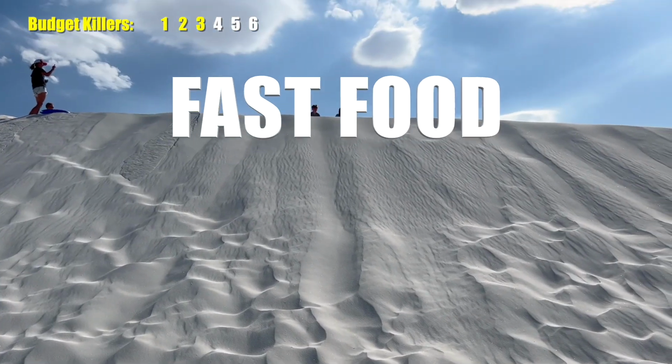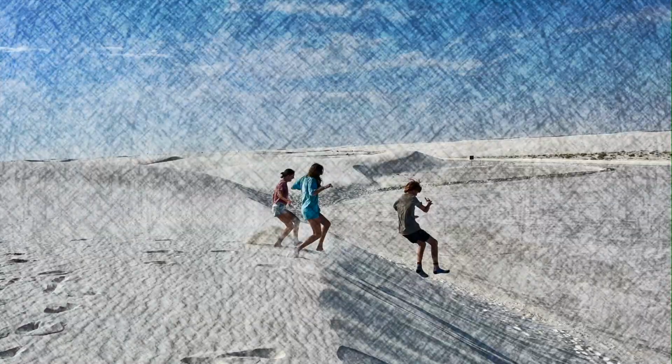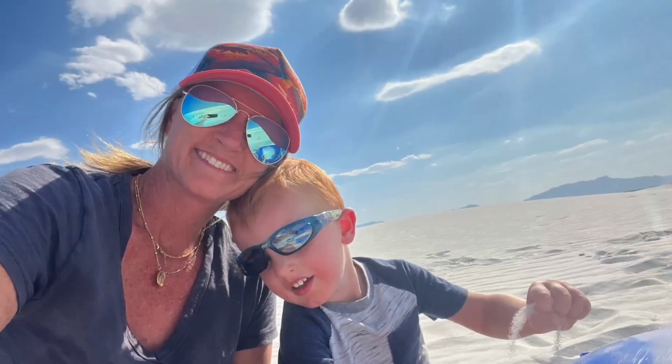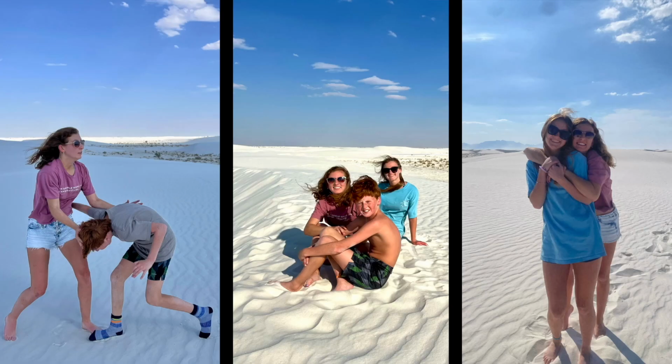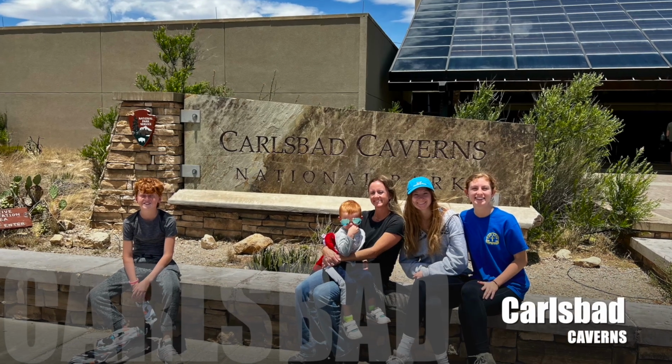Number 3, eating out every meal. Ugh, eating out every meal can make you sick. Too much fast food is just not a good idea. So we found it valuable to go into the grocery store, grab some sandwich stuff, and do sandwiches in the car for lunches on occasion.